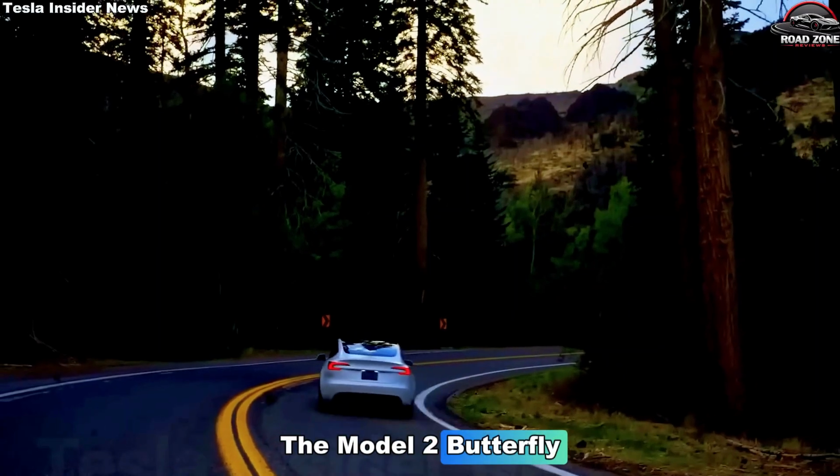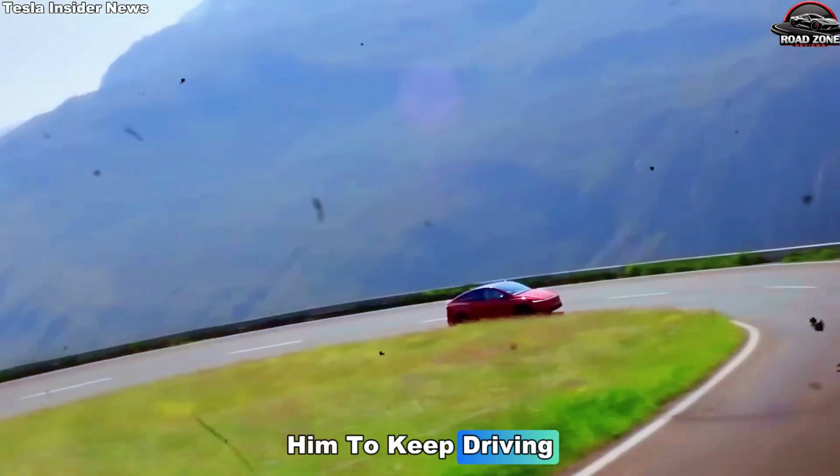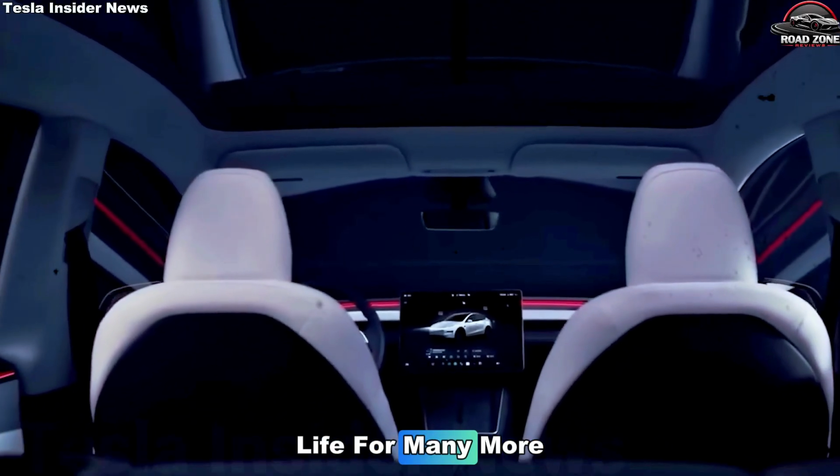The Model 2 butterfly doors change that equation. They allow people like him to keep driving. They allow you to keep driving. They help preserve mobility, confidence, and control over daily life for many more years.